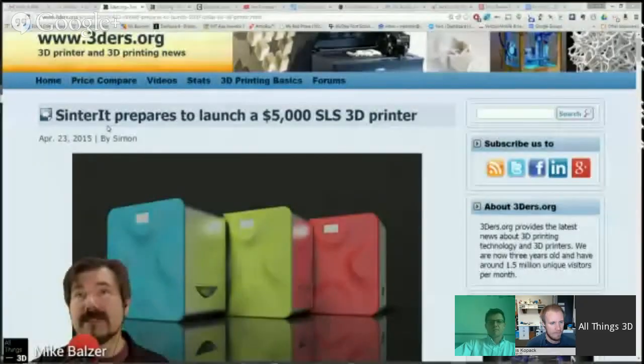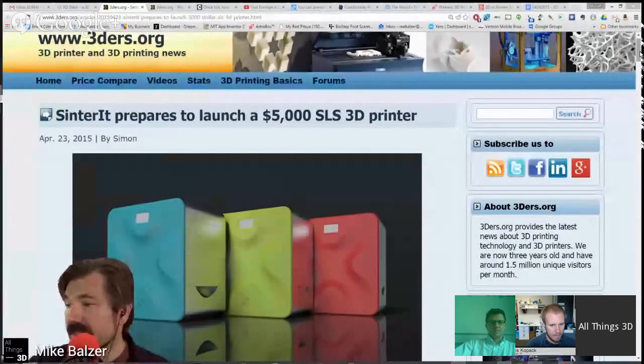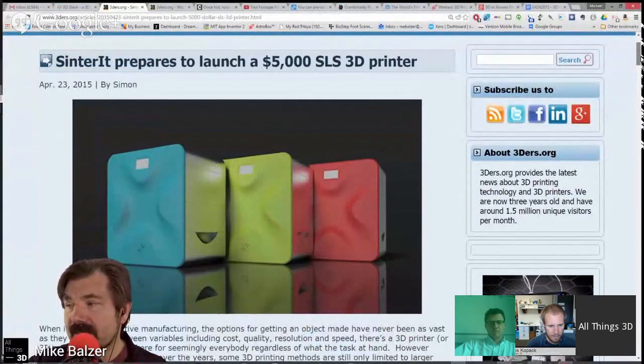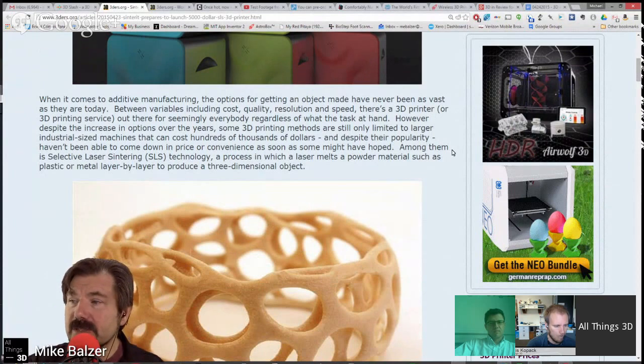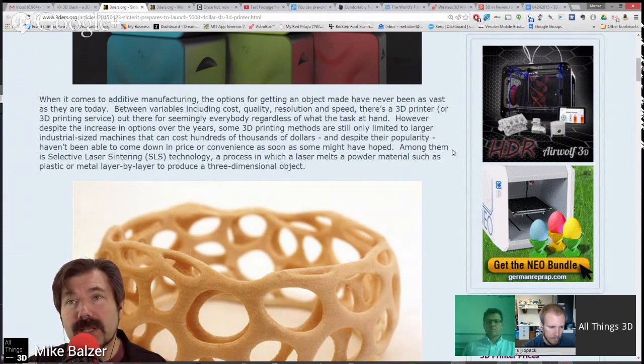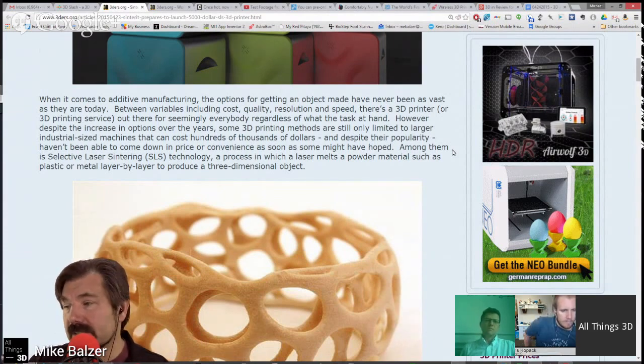More than likely, this is a render that you're seeing right now, but since I haven't changed my screen, there we go. Now you can see it. This is a render, but these are some examples of what they printed. But back to the SLS, you use a laser system to sinter or melt the different layers together, and essentially it's based on a nylon.